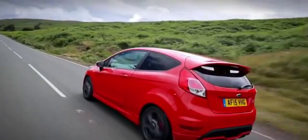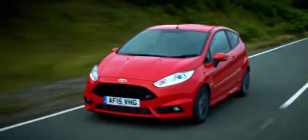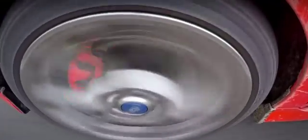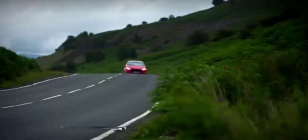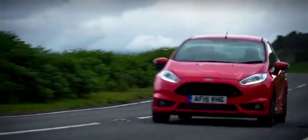Naught to 62, 6.7 seconds. Its top speed is 139 miles an hour. Compared to some of its rivals, that's not much. But it's not the power that matters in this particular car, it's how the Ford delivers it. Really simple, really nice, really linear power delivery. And then twin that with an ace little noise. It's revvy and it's shouty and it's lovely.